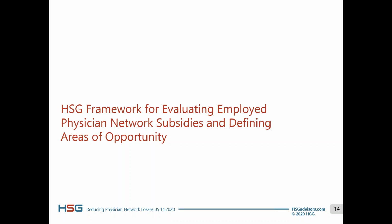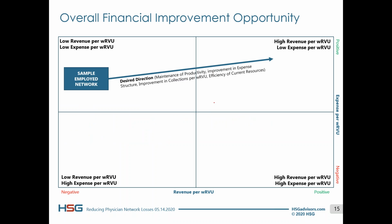But the interesting thing is most organizations that we come into that feel like their biggest challenge or their only challenge is provider comp, frequently that is not the case. It's just obviously the most noticeable line item on the expense statement when we start looking at provider cost. So let's bring back our sample employed network. We saw that they were about a 25th percentile revenue per work RVU organization and about a 37th percentile expense per work RVU organization.